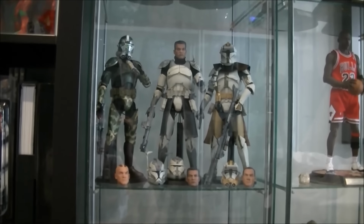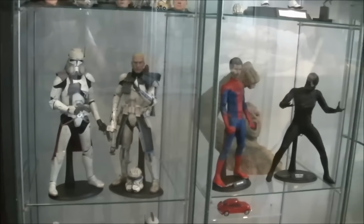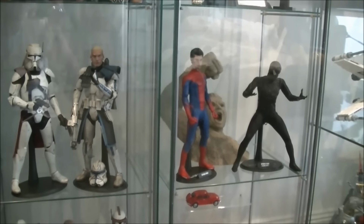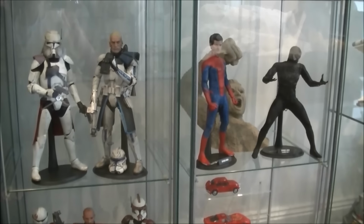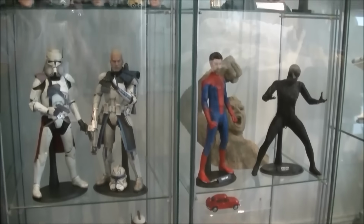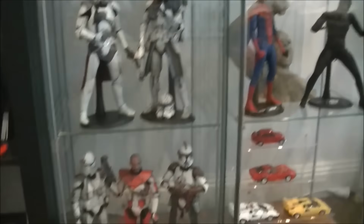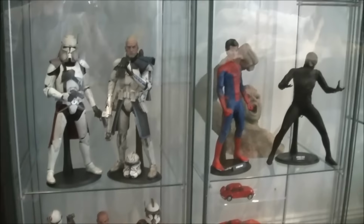Sideshow does a great job with them, but in terms of all the upcoming stuff coming this year from Hot Toys and Sideshow, there's recently the Aliens figures, Batman versus Superman, can't remember what else there is. There's a whole bunch of other stuff that I really am more interested in. So I'm just going to have to think hard about what I do with these figures.